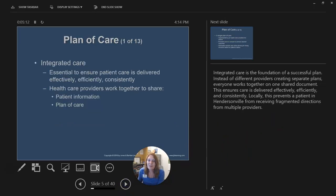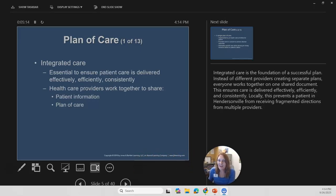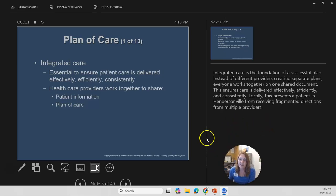Our integrated care is the foundation of a successful plan. Instead of different providers creating separate plans, everyone works together on one shared document. So that way everything is in one place. It ensures care is delivered effectively, efficiently, and consistently. Locally, this prevents a patient in Hendersonville from receiving a fragmented plan from multiple providers.